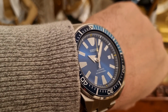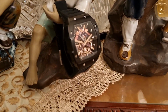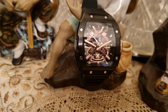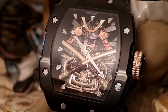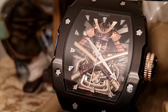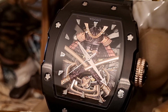And I thought it'd be very fitting today to showcase this watch with this Wishdoit, which is very much playing homage to the Richard Mille Samurai. And I repeat, it costs $2 million. Now, what Wishdoit do, you could say they play homage to luxury watch brands and bring them to you at a very good price. And this watch comes in at around $500 US, guys. And let's get some close-up footage of that dial.